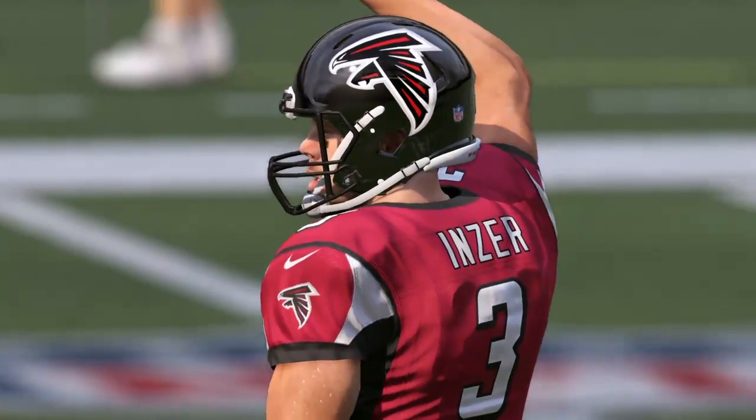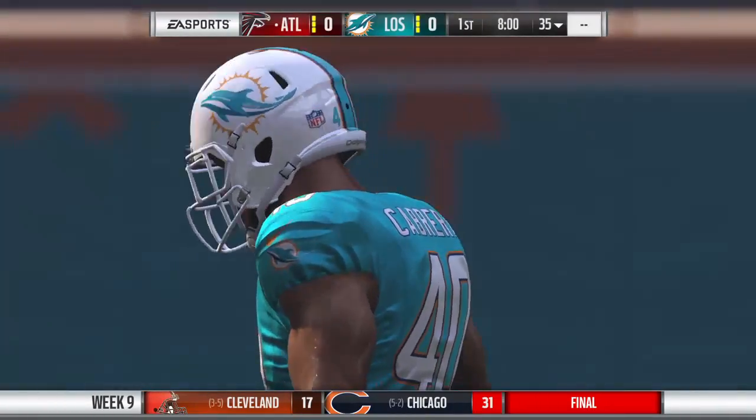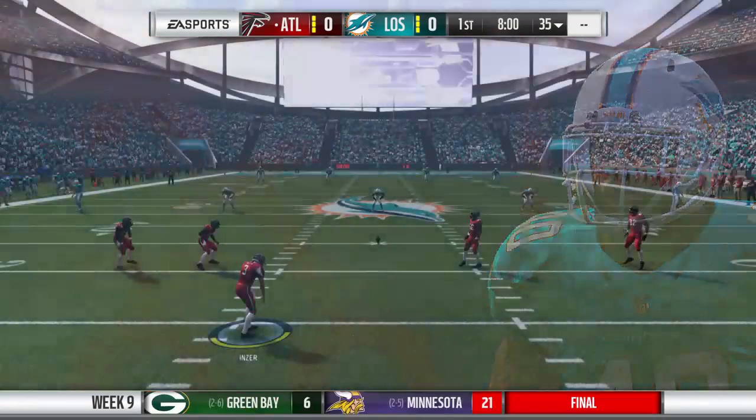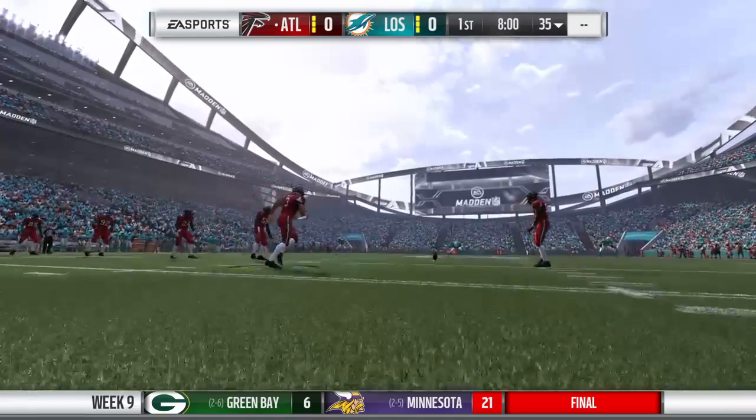Winners of 5 in a row. And I think the sky's the limit for this team. They're playing the best football that they've played in a long time. Meanwhile, for the visiting Falcons, they're in a real groove of late. Winners of 5 of their last 6 games.